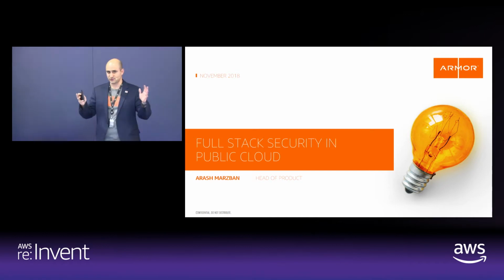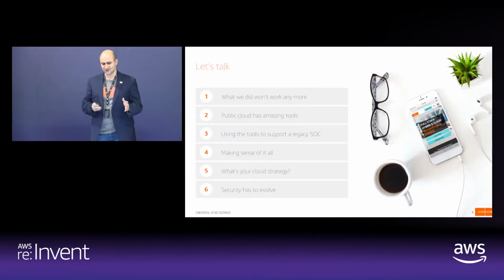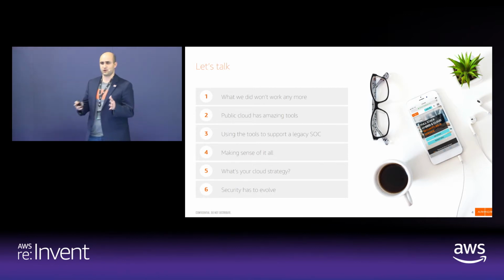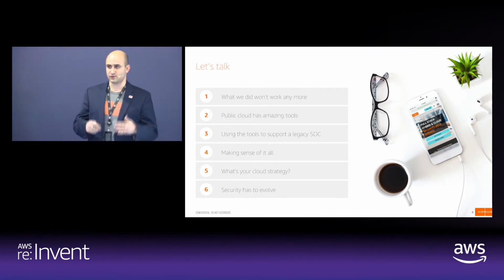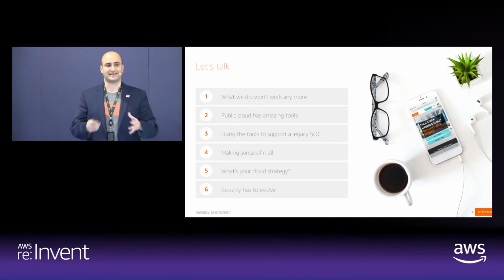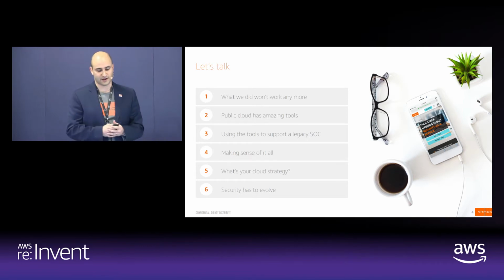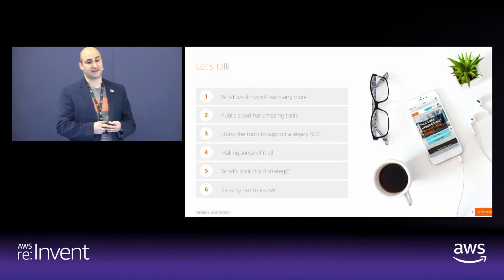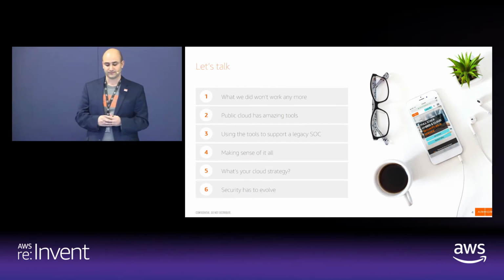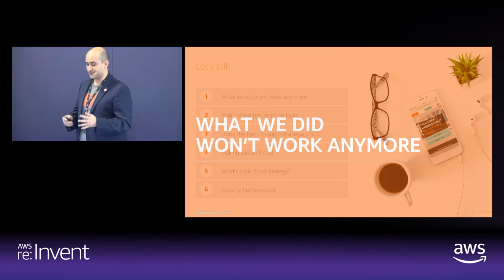So without any further ado, we'll just jump into it. Awesome. So we know that the way that we've done security in the past just doesn't work anymore. And I've got some really cool data that I want to share with everyone that helps allude to that fact. And then we'll go through some of the cool public cloud tools that you can leverage, the fact that you can't use these old tools to support a legacy SOC model, so that all has to change as well. And of course, the most important part, which is making sense of the data and information that you can get from public cloud. So we're going to dive into that. Should be a lot of fun.